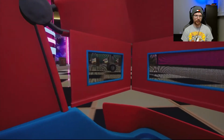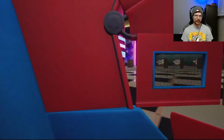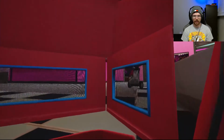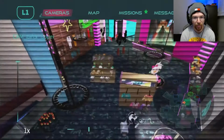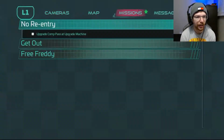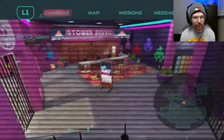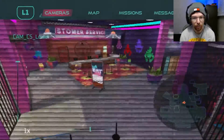Okay, I'm not entirely sure what these things do, but I feel like if they find me too, it's still an insta-kill, just as I'm assuming it is for Chica and all of them. So I'm going to have to be extra careful around them as well. Okay, there are cameras here. Freddy said we have to upgrade the compass at the upgrade machine, so we have to find that. He mentioned something about customer service, so I'm guessing it's that machine right there. Could be wrong, though. We will see.